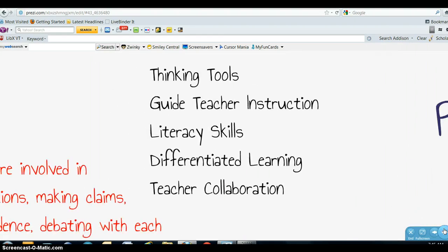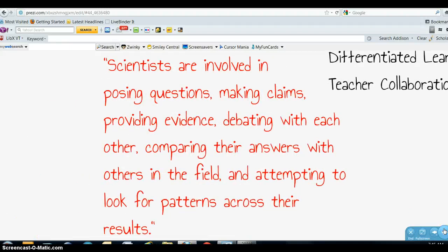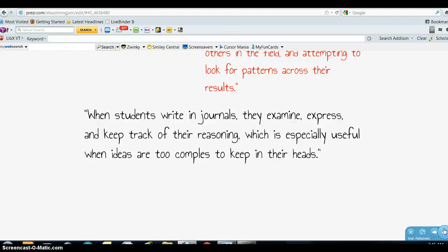The STEM notebook will hit all 5 of the top reasons for using science notebooks. It will still be a thinking tool, offer formative assessment to guide instruction, develop literacy skills, help teachers meet the needs of a variety of students, and encourage teacher collaboration. It will be a place to pose questions, make claims, provide evidence, and debate with others. It will be a place for students to reflect and examine their reasoning.